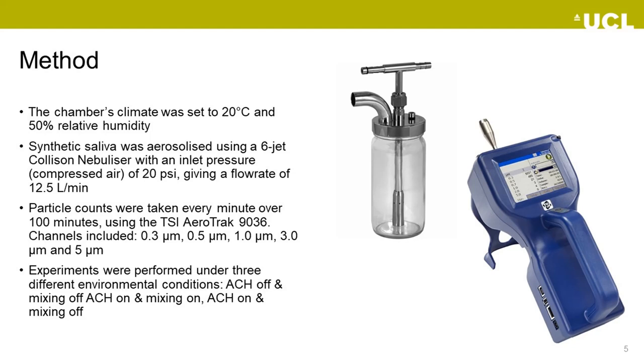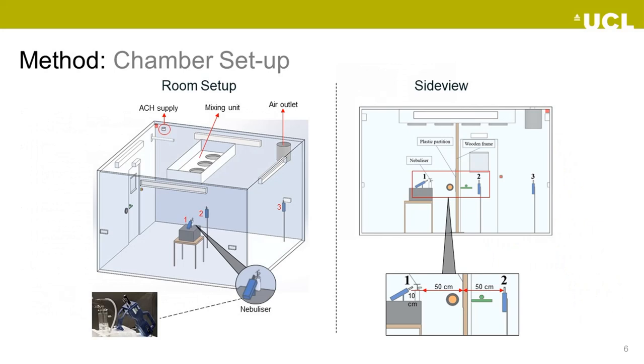And these were the different sizes that we were looking at. So they're size ranges, they're called bins. So for example, 0.3 is from 0.3 to 0.5. 0.5 is from 0.5 to just the one, then one to three, three to five, and then there's another one, but I think that was a bit rubbish, I'm afraid. And then, as I said, we performed this under different ventilation conditions. Just want to show you a little bit how we set up the chamber.